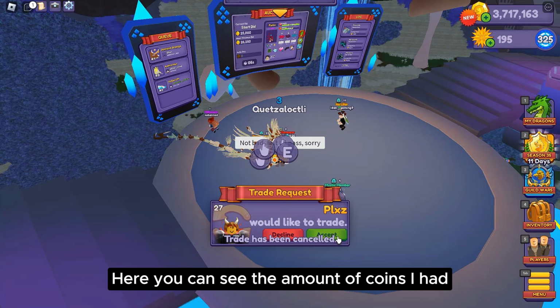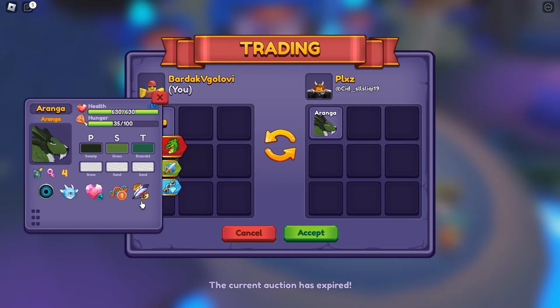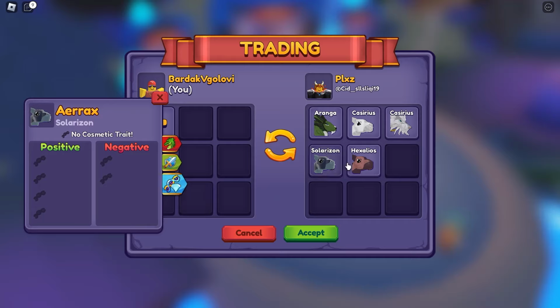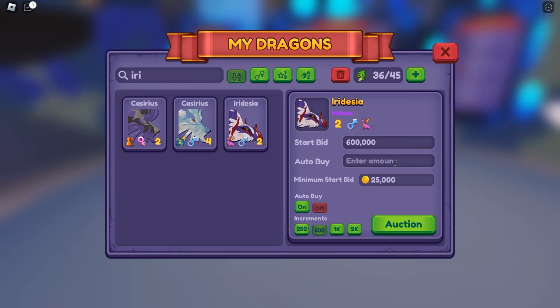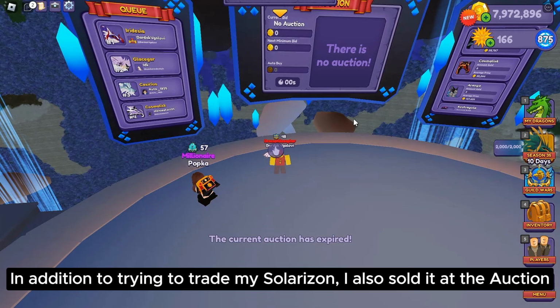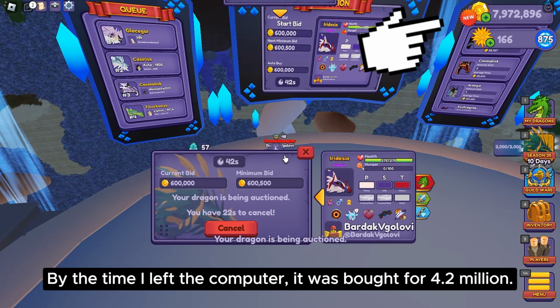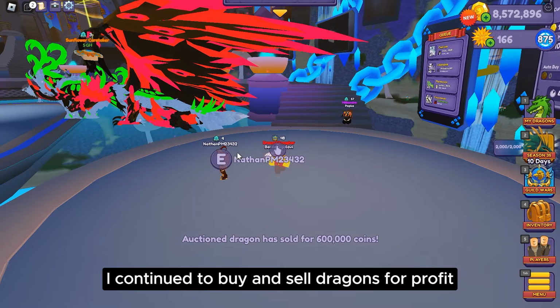You can see the amount of coins I had. In addition to trying to trade my Solarizon, I also sold it at the auction. By the time I left the computer, it was bought for 4.2 million. I continued to buy and sell dragons for profit.